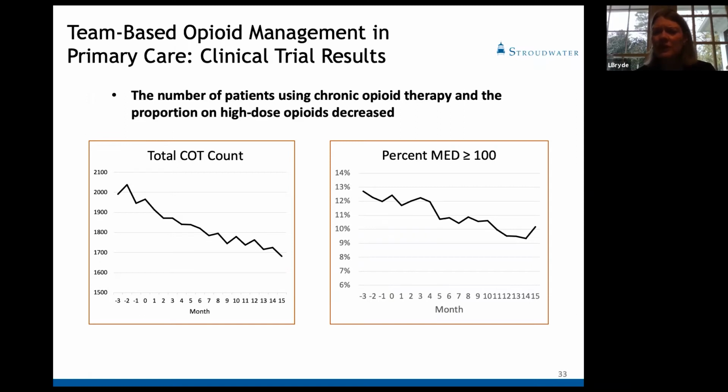One was a reduction in the total number of patients on chronic opioid therapy, the COT abbreviation there. And then the second metric that's very important with this population is looking at the dosages. The morphine equivalent dosage is the standard measure that's used. And the higher that 24-hour dosage, as you would expect, the higher the risk for accidental overdose and potentially death. And so with the adoption of the sixth building block program, they were able to demonstrate over time a reduction in both of those key metrics.